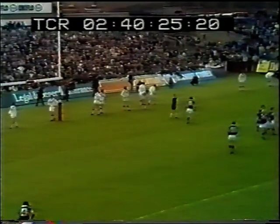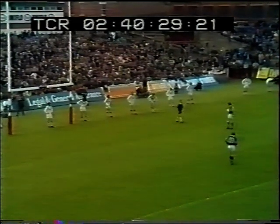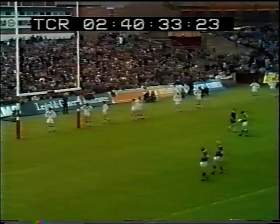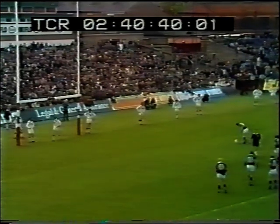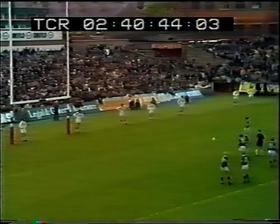And John Holmes will be the kicker. David Marshall, the sub, number 14, is the regular kicker for Leeds, but John Holmes kicked 33 this season. And that's the first penalty of the game, which shows there's been a lot of open play by both teams. John Holmes to kick, no score.